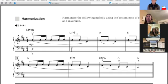Let's try it nice and slow with the right hand. Okay. 1 E and 2 E. A major, F sharp minor is on the way. E minor over G, A major, D major. Okay, do you guys have questions about that? Okay, let's move on.